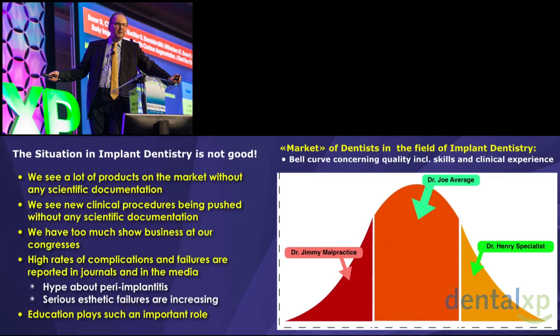We have to stick to evidence-based dentistry to show what works in the hands. And that's why I love to hear about this community of dental XP. I mean, that's the same as what ITI is doing. You see, ITI has about 15,000, 16,000 members around the globe, and that's also a community, and they exchange ideas, and we try to help them to be better clinicians, and I think that's exactly the essence of this meeting here.